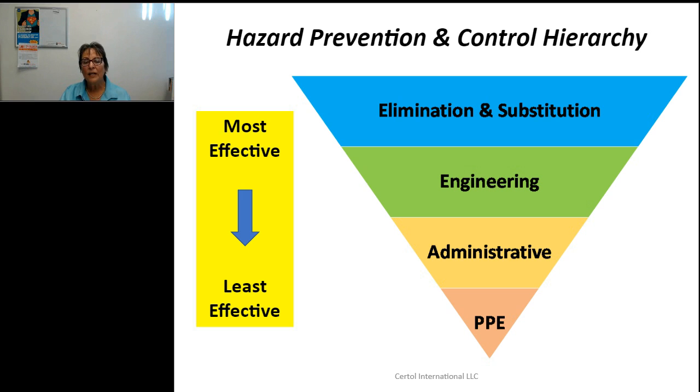The PPE one, I think the current situation that we have with the pandemic perfectly illustrates the issue with PPE. PPE is so effective. We've been told, we know now how important masks are to controlling the pandemic, and yet how hard it is to get people to wear them at all or wear them correctly. So you can now understand why PPE is at the bottom of this triangle.